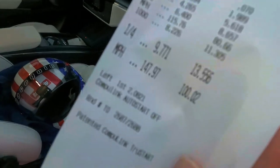I think it even tracked faster. I think it was like 148. Did I do 148? What was that last one? Almost 148. I did 147.97. We're gonna round up and call that 148, which is actually the fastest mile per hour that I had in this beast. And that's pretty wicked for a damn SUV. It's not as fast as this thing over here, but that's okay.